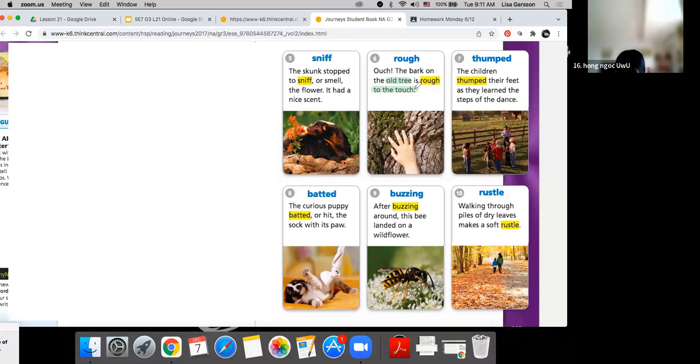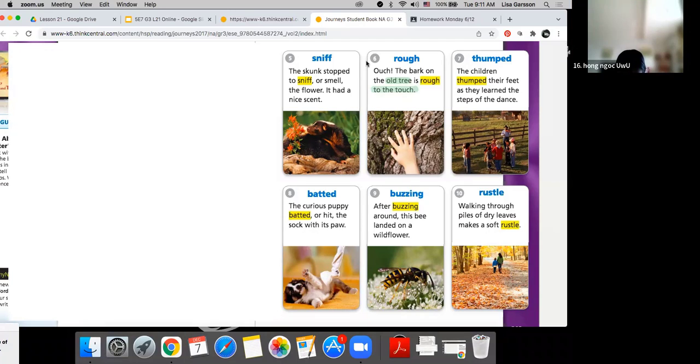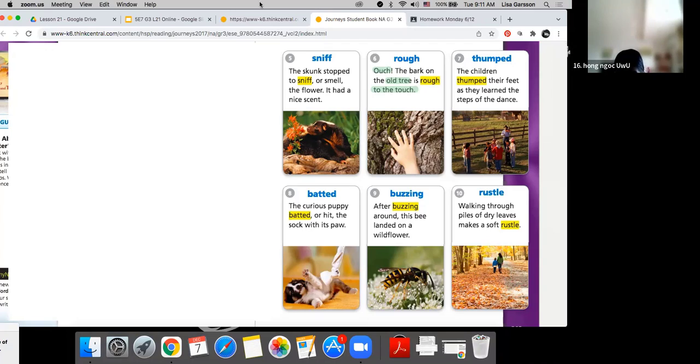It's real rough. And what happens? What did the person say when they touched the tree? Ouch. So do you think it's nice and smooth or not? Not smooth. Not smooth, okay.